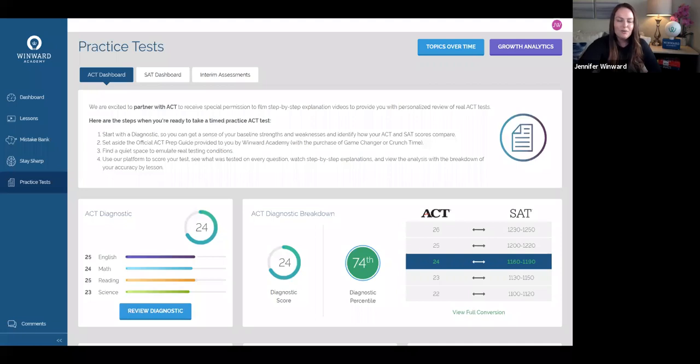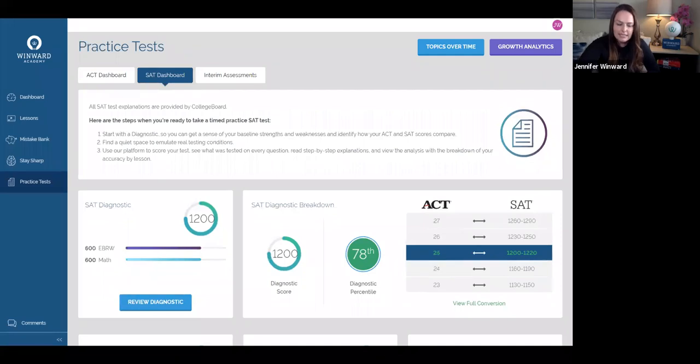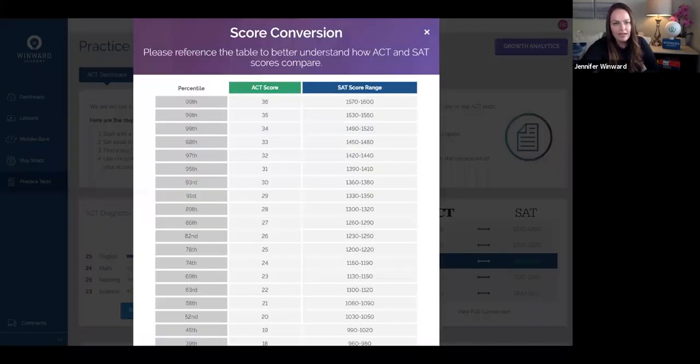One quick thing to show you here is after you have taken a timed practice ACT, if you then want to do a practice SAT, it's very important that you know how to compare the scores. So we have this full conversion. You can find these online, of course, as well, that basically break down how the ACT compares to the SAT and what the percentiles are that go with each score.